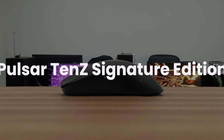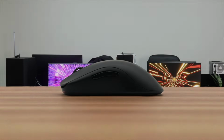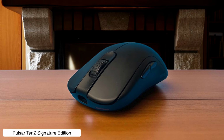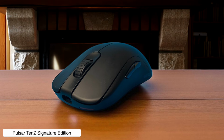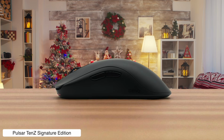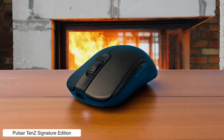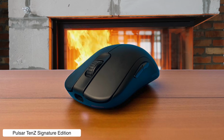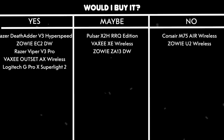Pulsar TenZ Signature Edition. This 48-gram featherweight is basically what happens when TenZ decides he wants a mouse that weighs less than my motivation to play Counter-Strike 2. And honestly, the 8,000 Hz polling rate makes it smoother than my excuses for bottom fragging. The optical switches feel mushier than overcooked pasta compared to mechanical ones, and at $130, it costs more than my entire Steam library during a sale. Would I buy it? Maybe, because if it's good enough for a professional Valorant player, it might help me hit shots that aren't just the broad side of a barn.